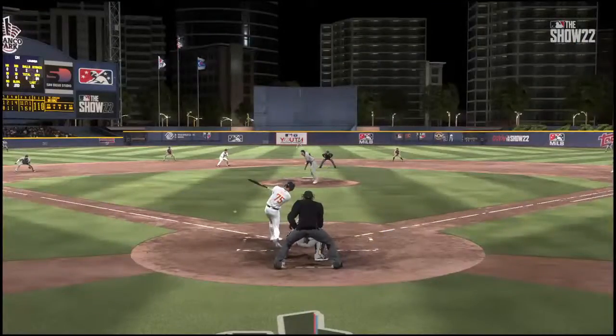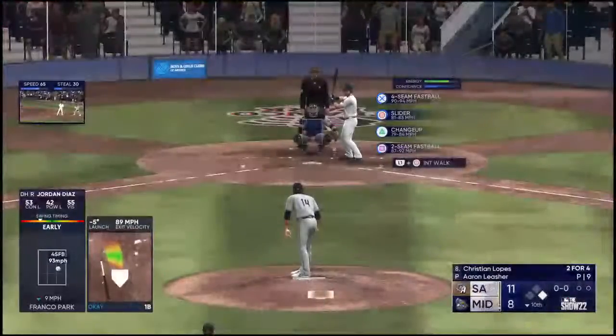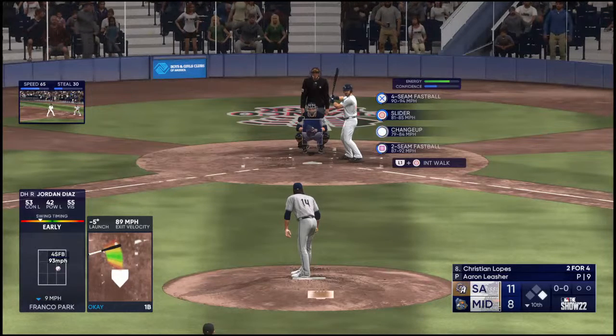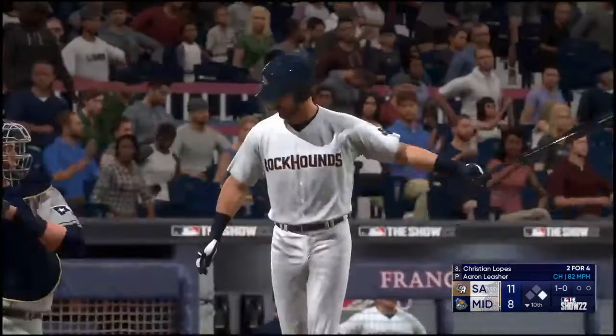That's really excellent bat control, and it kind of goes back to all those drills you see hitters do off the tee where it's placed in different spots. That was just nice. Now it's the second baseman, Christian Lopes. That hits the dirt, and that's ball 1.